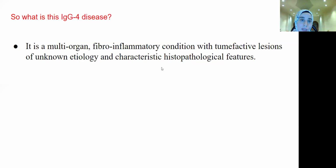So before we ask our pathology fellow to comment, I have never heard of this IgG4 disease before, so I made a small search about it. It turned out the etiology is unknown, and it has characteristic histopathology.